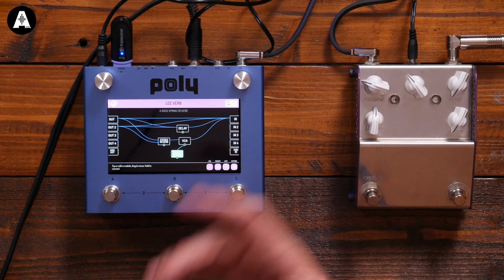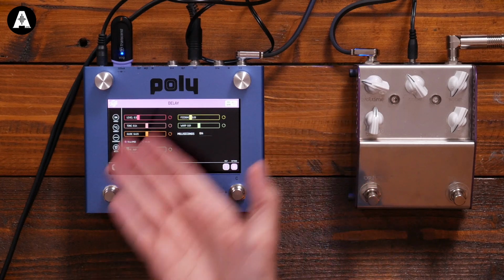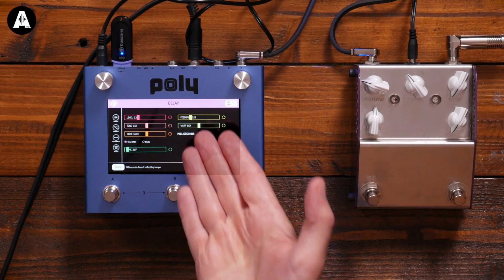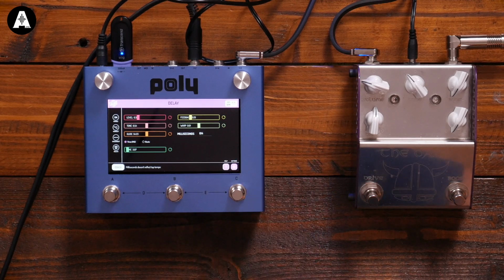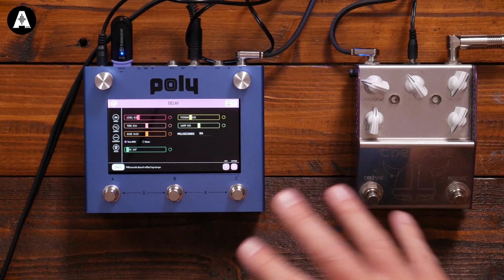So if we want to adjust the delay, we tap the block that says delay on it. We'll see some parameters that you'll hopefully all be reasonably familiar with. So you've got level, tone, glide. I'll be honest with you, I'm not sure what that one does. I've just put it in the middle. Time, feedback, and warp, which is sort of a modulation thing.